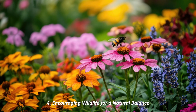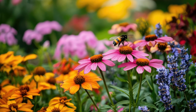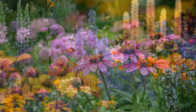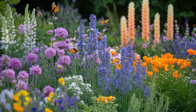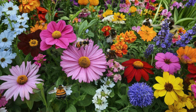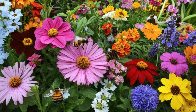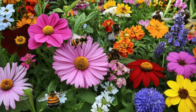Four, encouraging wildlife for a natural balance. A true cottage garden isn't just about plants, it's about creating a thriving ecosystem. Inviting pollinators like bees, butterflies, and hummingbirds will keep your garden vibrant and healthy. Choose nectar-rich flowers like echinacea, lavender, and buddleia to attract beneficial insects. Adding a small bird bath or bee hotel can also encourage biodiversity and create a lively, balanced garden.